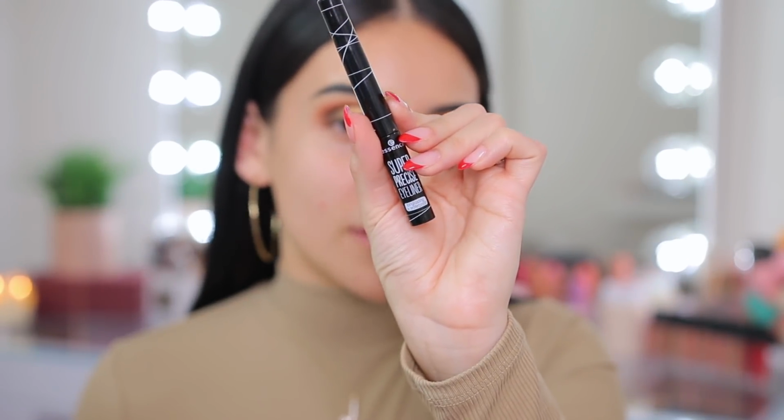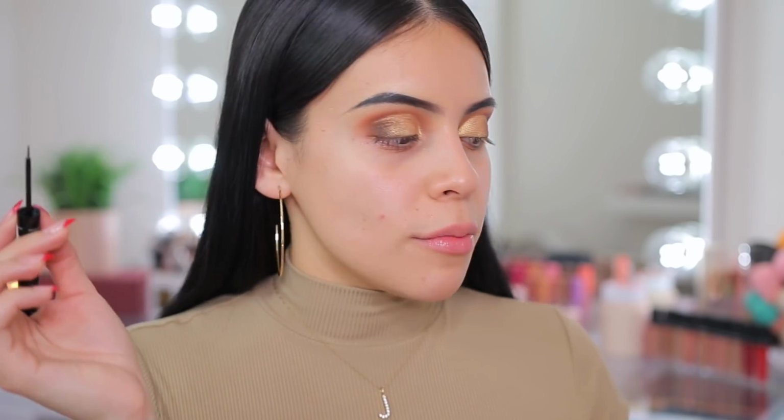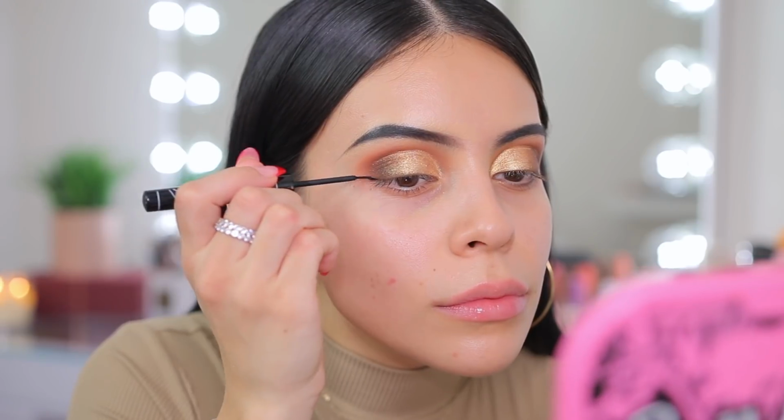And of course, we're gonna do some skin prep, but I'm gonna do mascara and lashes. Oh, actually, I'm gonna do winged liner, I forgot. So this is the Essence Super Precise Eyeliner, one of my all-time favorites. This is $3 and it performs like it's a $30 product. It's such a good eyeliner. It's matte, it's black, lasts all day, but it's super easy to work with. If you guys remember the NYC liquid liner, this is the closest thing to that liner, and that was one of my all-time favorites.